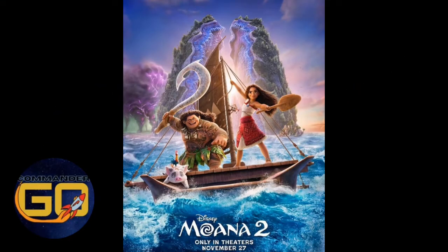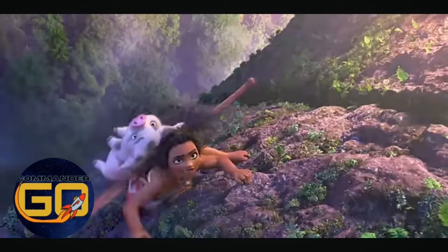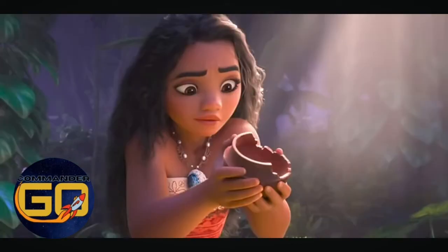Moana 2 is the latest animated feature from Walt Disney Pictures and is the sequel to 2016's Moana. Moana 2 picks up a few years after the events of the first movie. We soon learn that Moana has been spending that time on a quest to find other inhabited islands in the ocean. However, aside from a broken piece of pottery, she has met with no success.